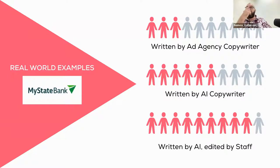That copy was written by an ad agency copywriter who works with one of the ad agencies that they work closely with. They then compared it with copywriting that was done by an AI copywriter. And then they did a third one, which is written by the AI and edited by the staff. So they took what came out of the copywriter, they just checked it to make sure it's factually correct and didn't break any financial or fiduciary laws.